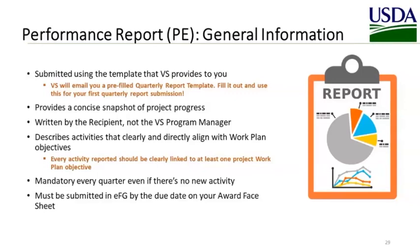Performance reports must be in EasyFed Grants by the due date with all required approvals completed. Again, reports are due 30 days after the end of the calendar year quarter. So the example there would be those that are due for quarter one for January 1st to March 31st are due April 30th. You can refer again to your project award face sheet for specific reporting requirements.